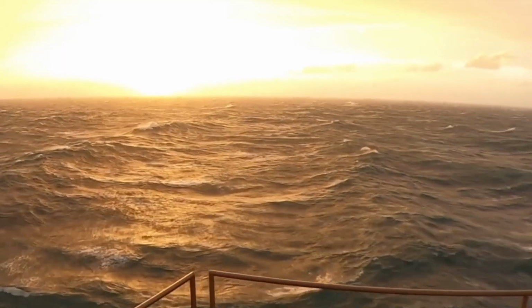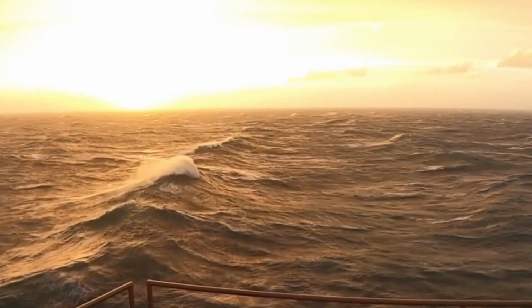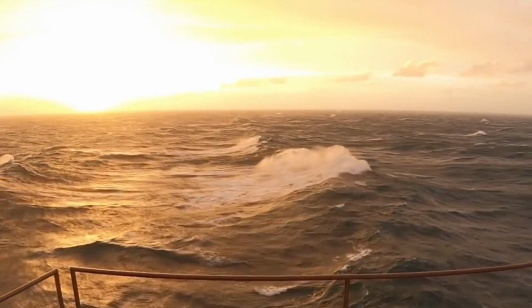And after the first one, I realized, you know what? It's kind of fun. These waves get about 30 foot tall. There's nothing to hit you but rain. There's nothing flying through the air. And the winds at 100 miles an hour just mean you kind of need to hang on a little bit.